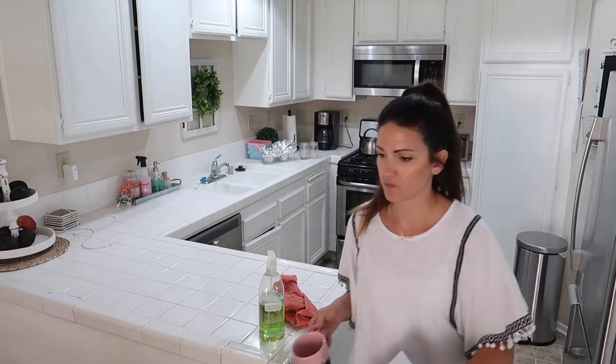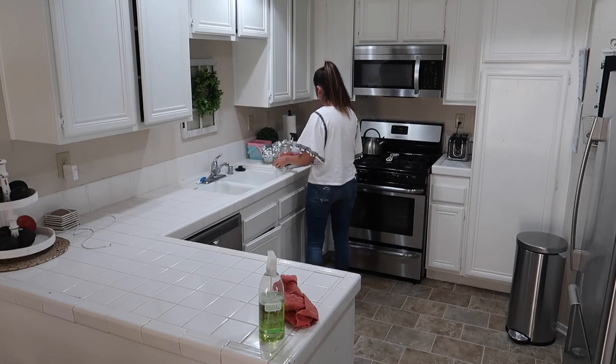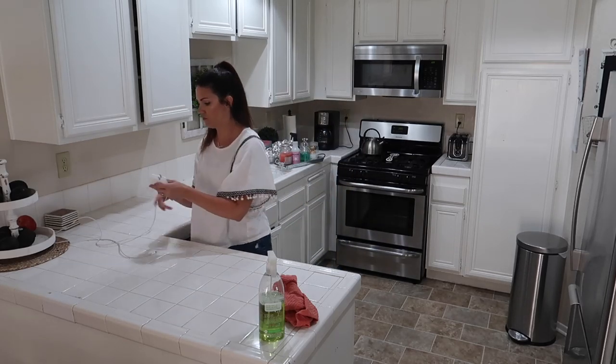So now I'm just gonna be moving into the kitchen and cleaning it up, getting everything wiped down. Like, I love to get my counters wiped down. I'm sure you guys know that about me.